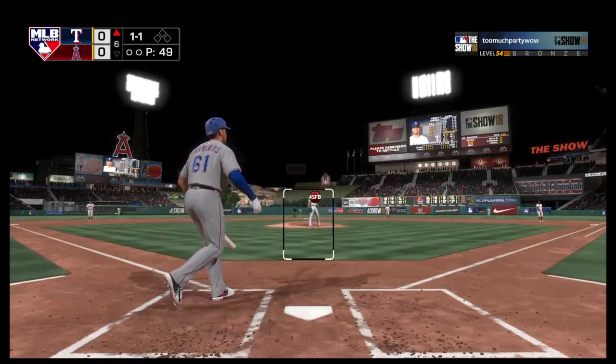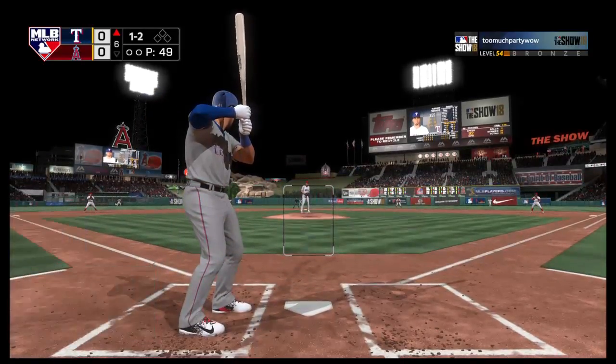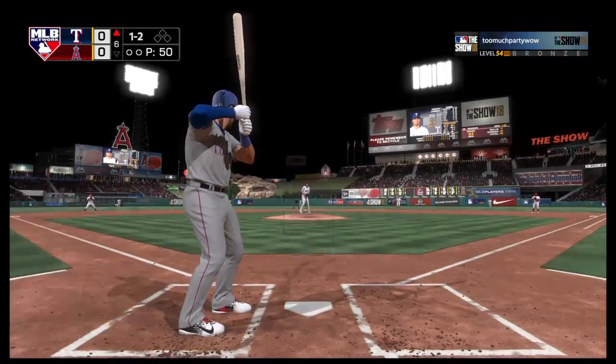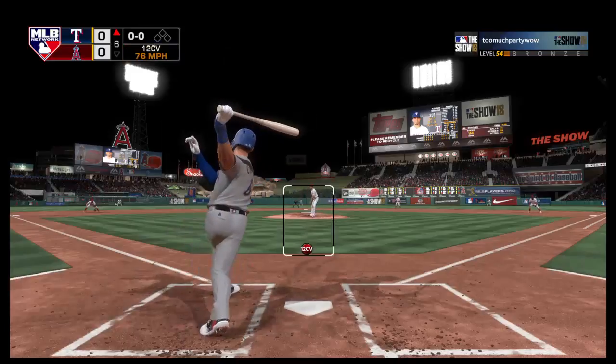Count moves to a ball and 2 strikes now. The 1-2. Fouled off. Got him.